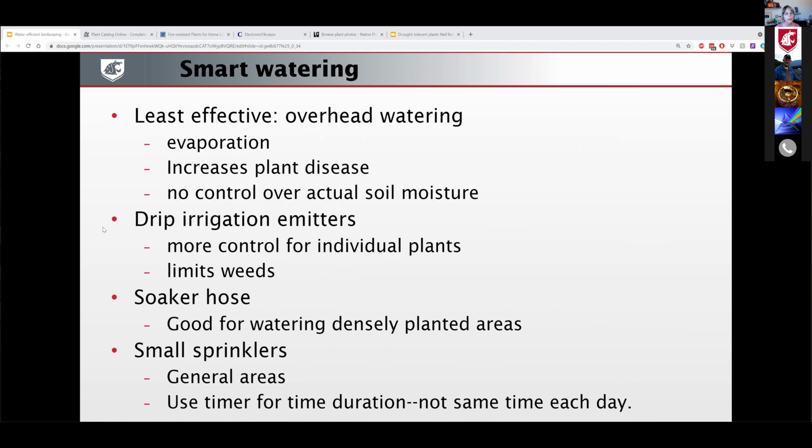So smart watering, how are we going to manage that? Least effective is overhead watering. For one thing, there's evaporation. It increases plant disease if you get water on the leaves, and you actually don't have a chance to control what water actually goes into the soil.